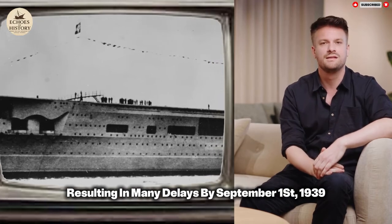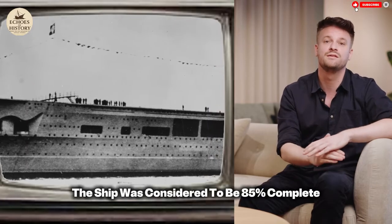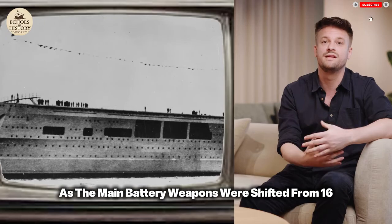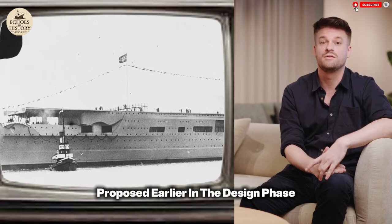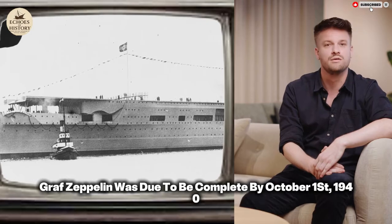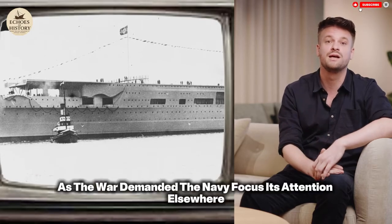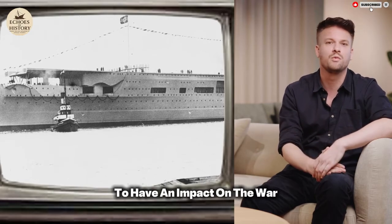By September 1, 1939, the start of the German invasion of Poland and wider world conflict, the ship was considered to be 85% complete, and this is where an armament change occurred, as the main battery weapons were shifted to 16 15-centimeter guns as opposed to the 20-centimeter guns proposed earlier in the design phase. Pier side at Kiel, Graf Zeppelin was due to be complete by October 1, 1940, and was scheduled for sea trials that winter. However, with a year to go, work slowed to a crawl as the war demanded the Navy focus its attention elsewhere to have an impact on the war.